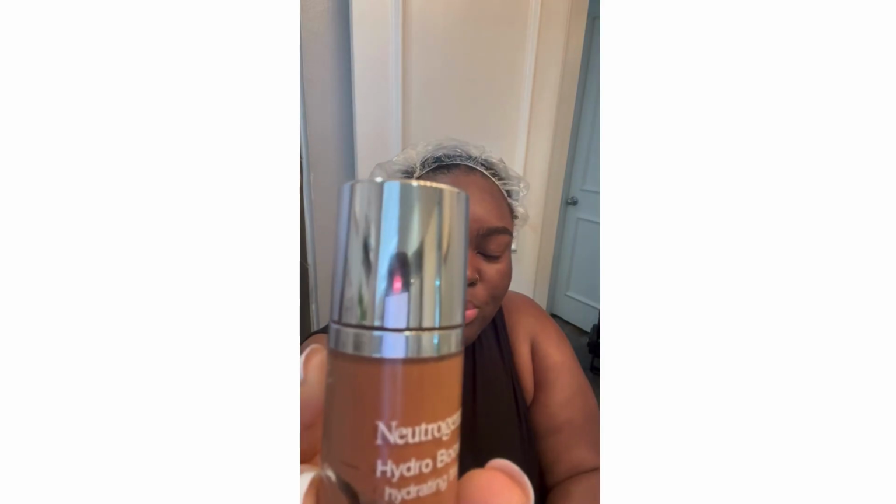And I'm gonna let that absorb. And I'll be back. I'm back. So I'm actually gonna use my Neutrogena Hydra Boost. This is actually like a moisturizing tint. It's supposed to moisturize and plump your skin.